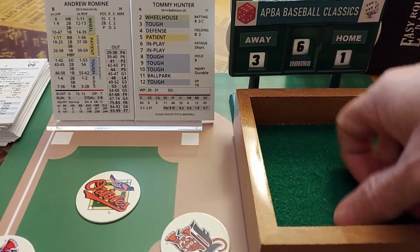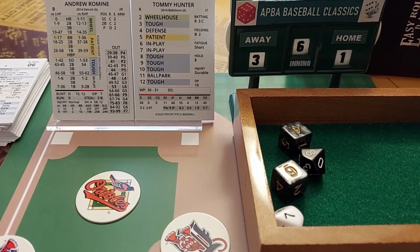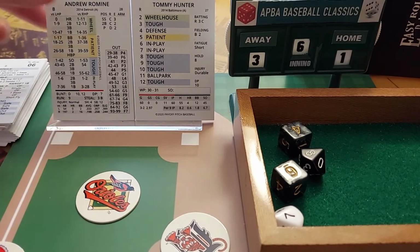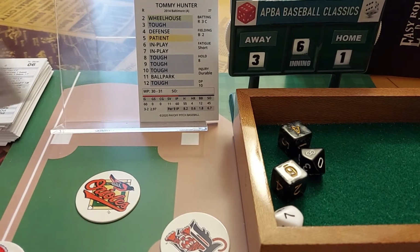Andrew Romine, the shortstop. Ten is tough, and 87 beyond the range. That's going to be a ground ball to shortstop. 10's too high for a double play number, so it's going to be a 6-4 fielder's choice. Romine's the runner at first. 2 down. Rajai Davis.